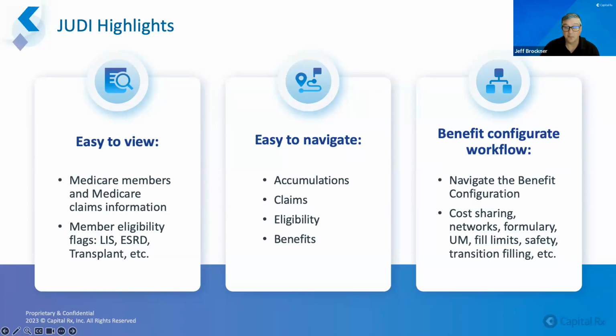We have data outputs and reporting modules, which we affectionately refer to as DORA, our data output and reporting module. It's a user-friendly format for reporting information where you can do things either ad hoc or schedule things for monthly or quarterly reports, already built into Judi.